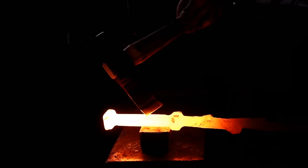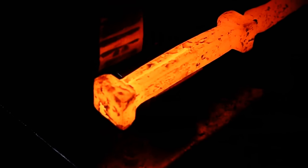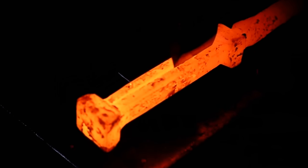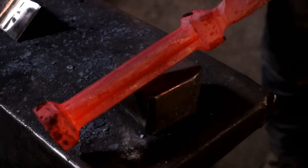So this is the part that I really like. This is where Ilya and Matt are creating a rope-like texture for the handle of the haft. They're going to hot cut the centers of the flats, and then they'll reheat the material and twist it, giving it that rope-like appearance for the handle.